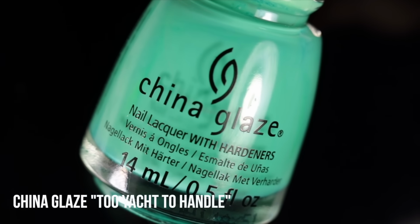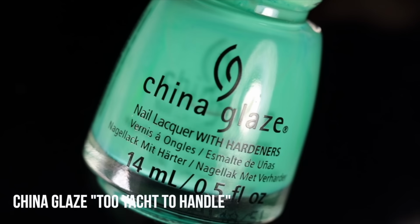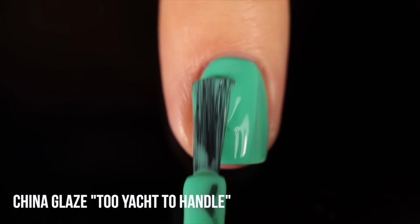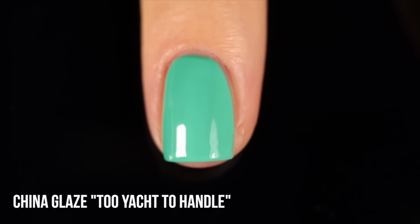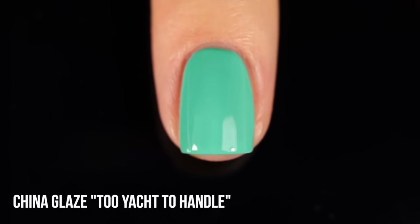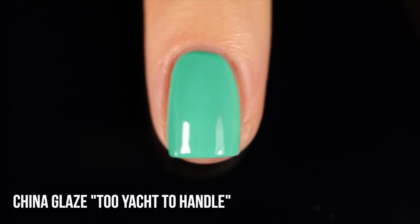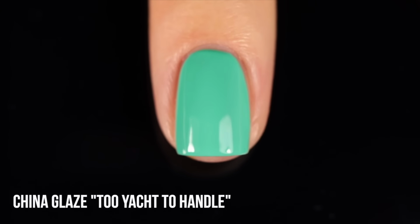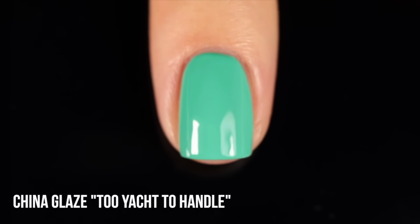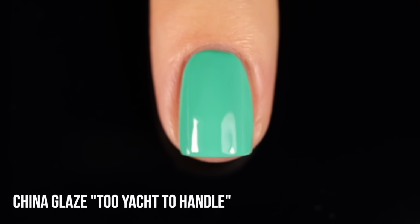Moving on, we have one of the first polishes in my collection. This is Too Yacht to Handle from China Glaze, and oh my goodness, I remember when I bought this polish. This is actually a second bottle because I have gone through multiple bottles, but this is their new formula. When they first came out with the summer collection, I don't remember what year it was, it might have been like 2014, it originally didn't have as good of a formula. I gotta admit, I like this one better. It's a little bit less neon, but it's just so much more workable. It's kind of like this Tiffany blue cream shade, and I don't know, I just have this fond nostalgia for it.